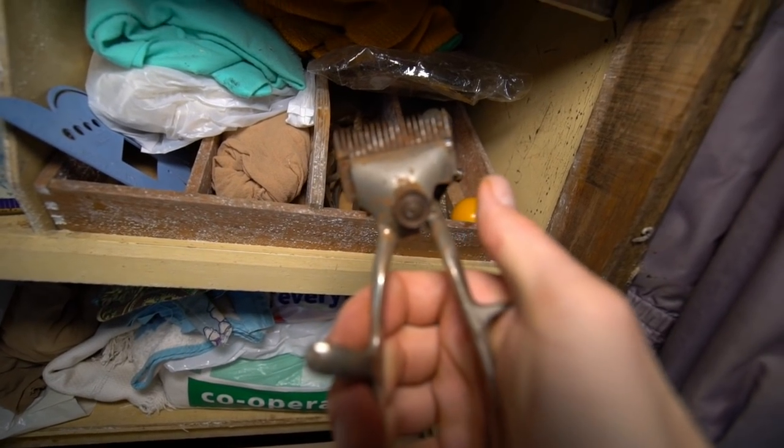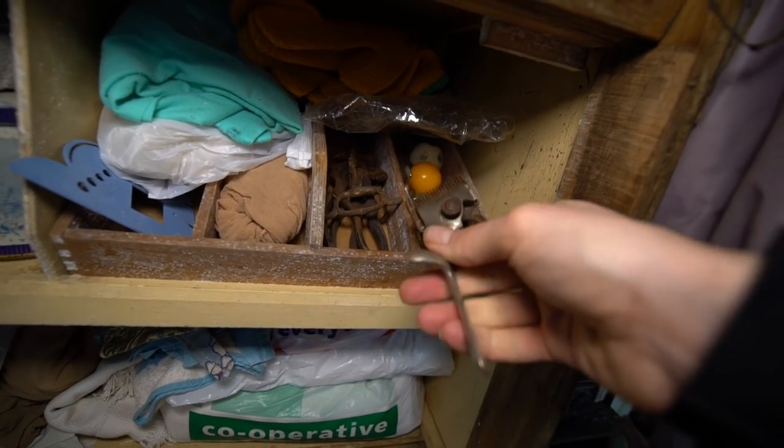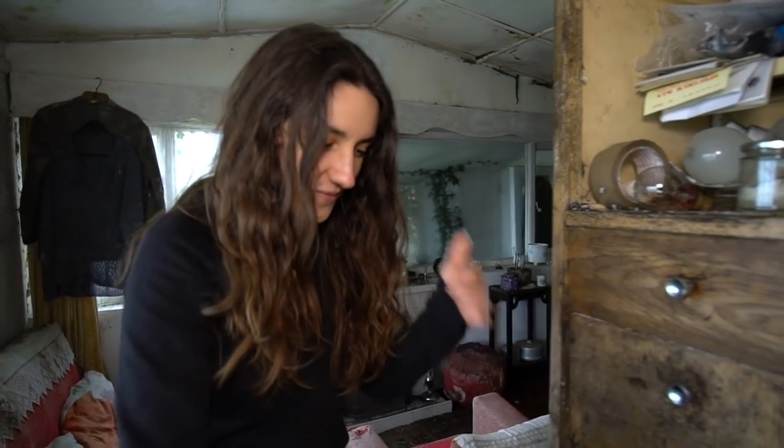Guys, if anyone knows what this is, if it is a shaver, I'd love to know. Drop it down in the comments. Wow. This is a true hidden gem. Yeah, it is. I haven't seen a place like this before.